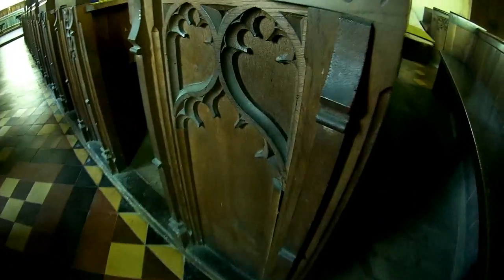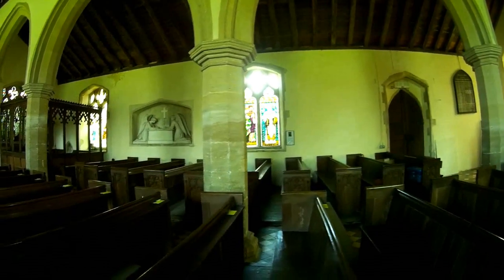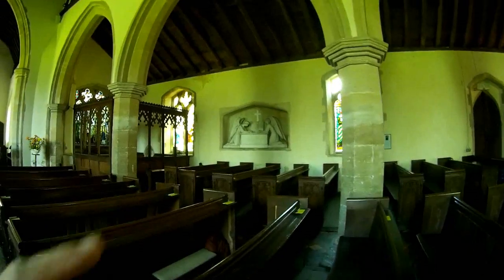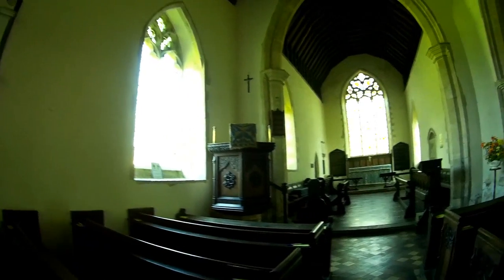We've got pews here that are very nice. They are all carved and enclosed little sections. And they're all matching and they're all complete. Stained glass window at the side, look. A big memorial. We'll have a look at that in a moment. A lot of memorials in this church. Must be some interesting historical connections with people here in the area.